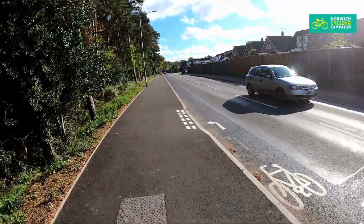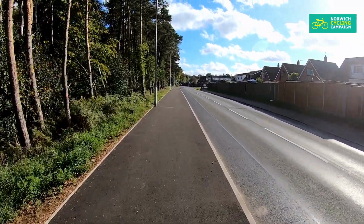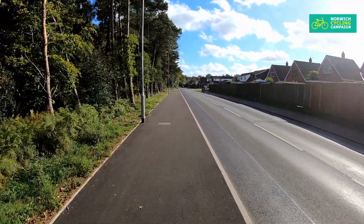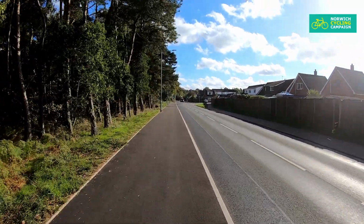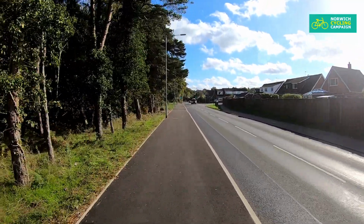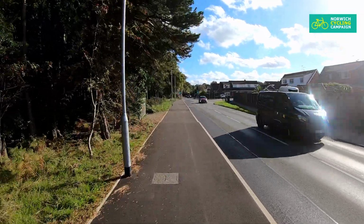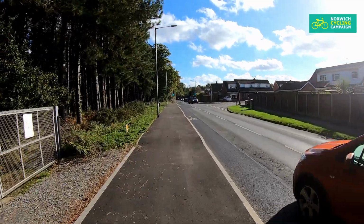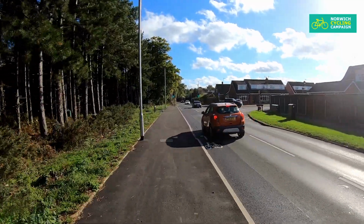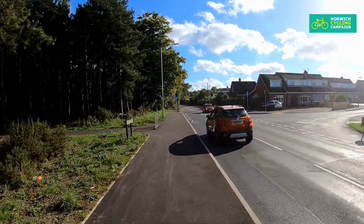So we get back on the bike now and we head off down Boar Lane on this nice new cycle track. Boar Lane can be a very busy road when it wants to be. We seem to have picked a very quiet day today though. It's not always like this. And actually, I have to say, the surface here is very good. It's very smooth.